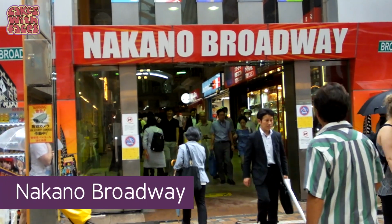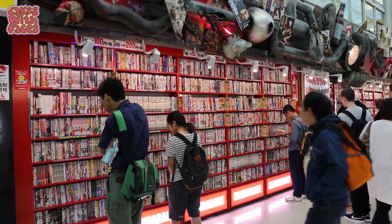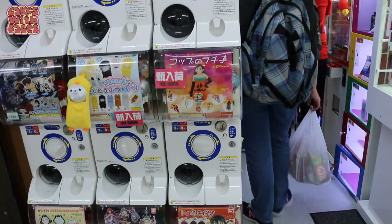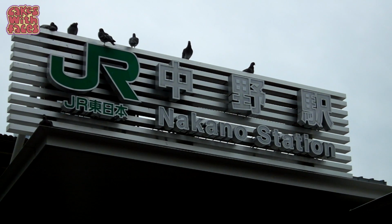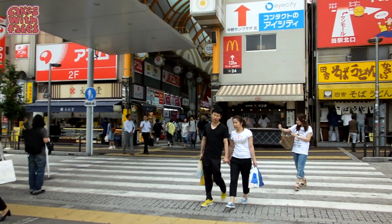Next is Nakano Broadway. It's a shopping mall with all sorts of figures, models, toys and collectibles. There's gachapon, there's a cosplay shop, there's manga and all sorts of anime merch. The prices are a little bit cheaper than Akihabara and it's only about 5 minutes from Shinjuku on the train. Once you get to Nakano Station, go out the north exit, dash across this square and you're inside.